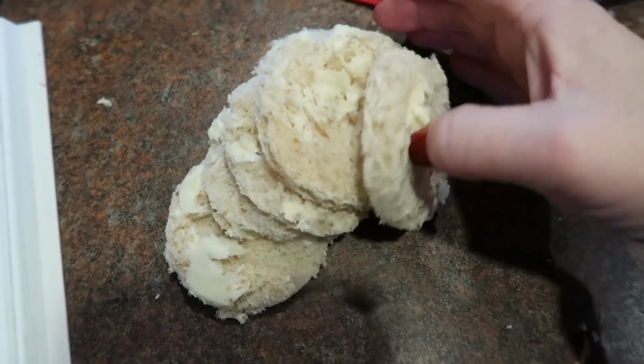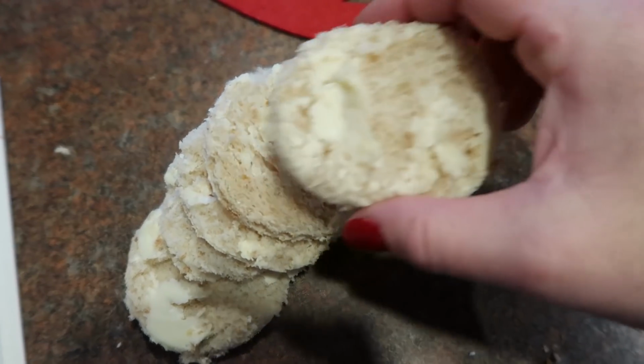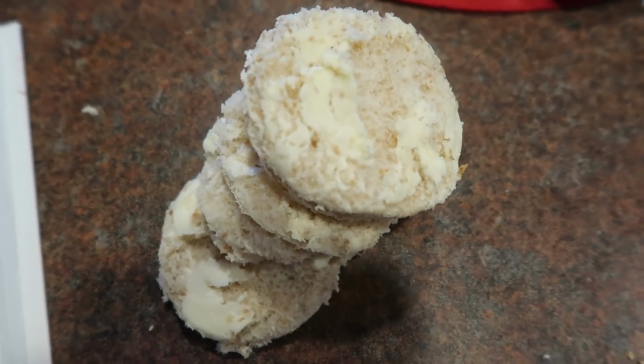And then the part that the kids like the best is that when the egg in a hole are done, then I toast up all these little centers, and they absolutely love that part.